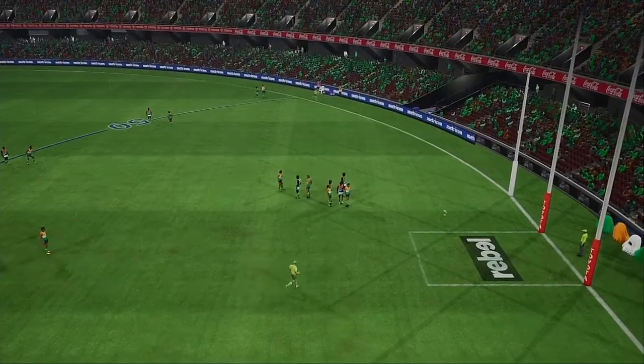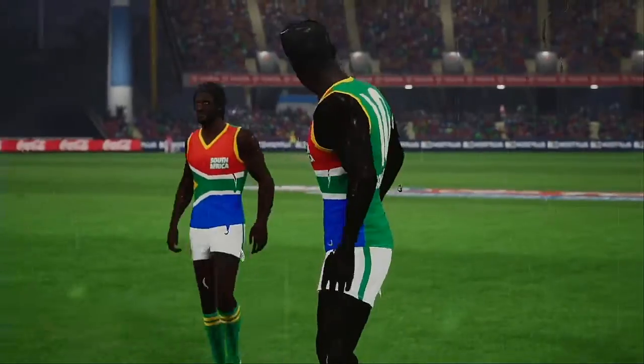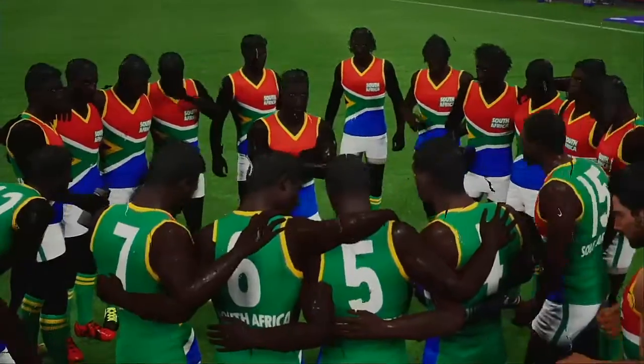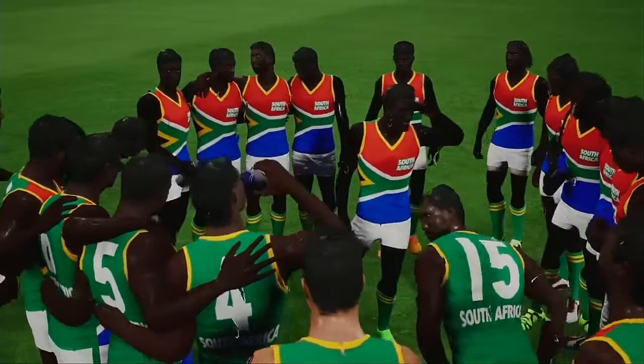There's the siren for the end of the quarter. The scores are South Africa 12 to India 0. South Africa should be happy with their lead, Hutto. They came out focused and committed to a very good game plan.